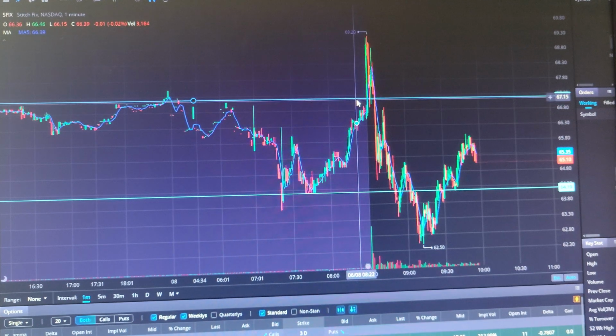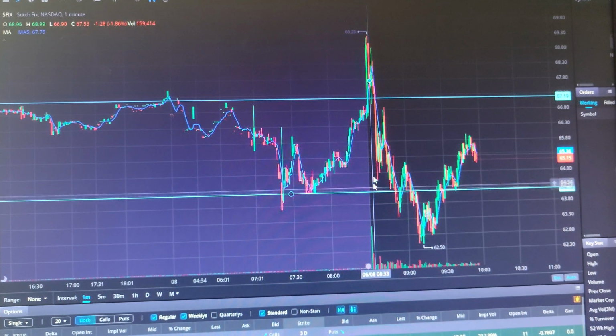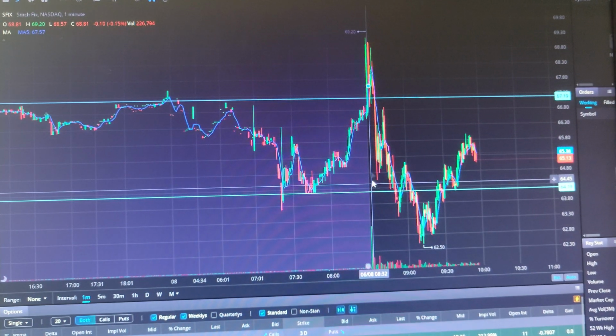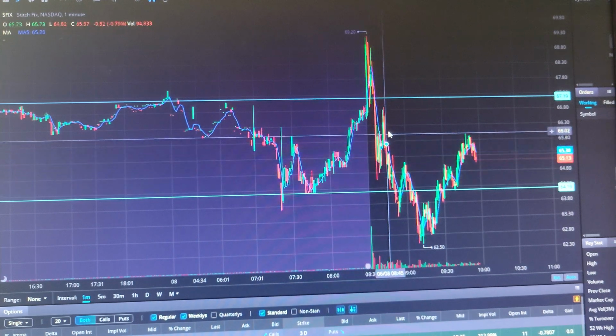So that's what he's saying. You draw the highs, the support, and whichever one it crosses first, you get that call. So if it would have dropped here, about right here first, instead of going up, you would have gotten the call and ridden it up and gotten out.